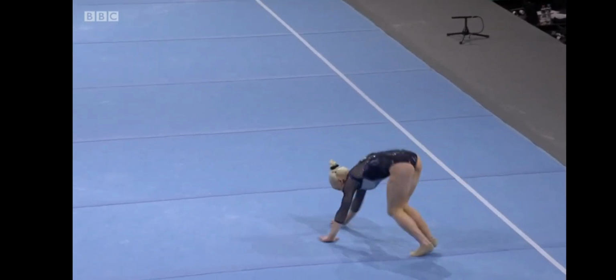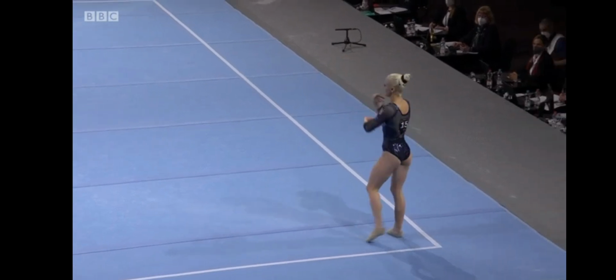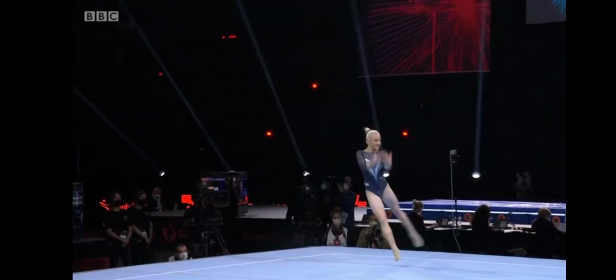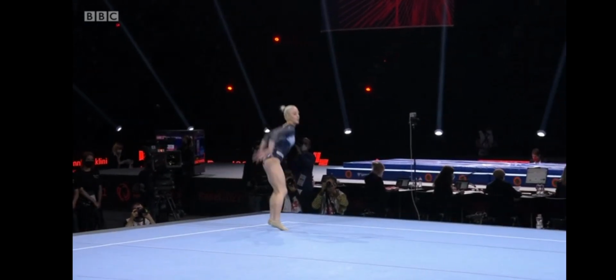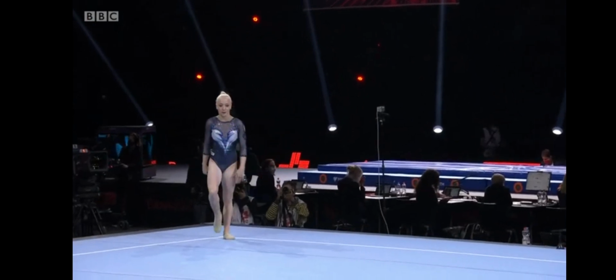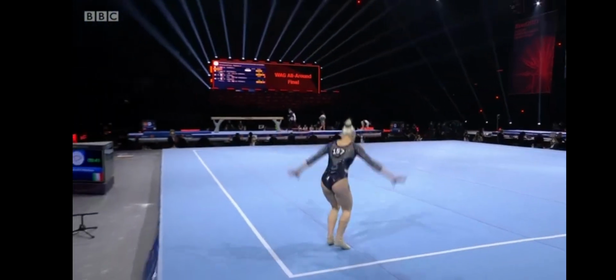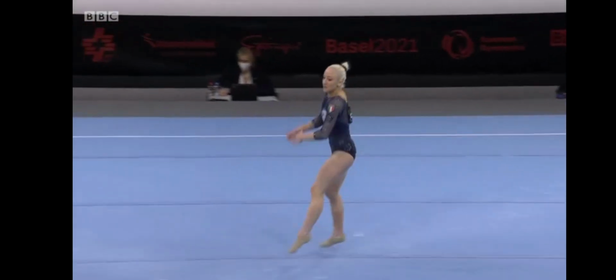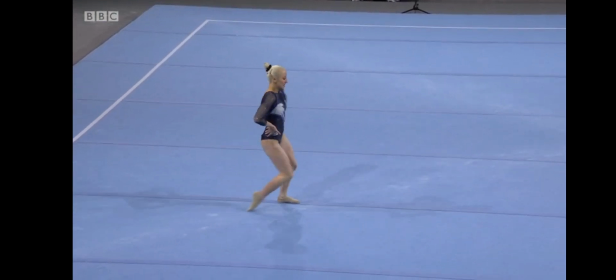So the highest Italian gymnast in qualification. Qualified in that spot from one of the early rounds as well. And that was a very competent double straight. Popular and good-looking tumble that. The straight front walk out into the double back. Convincing leaps.